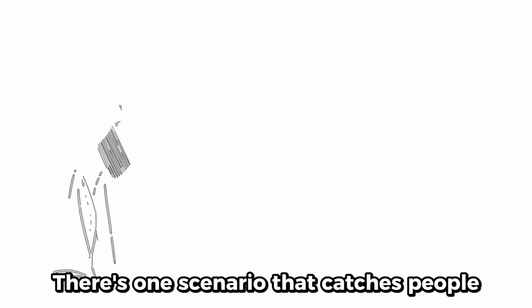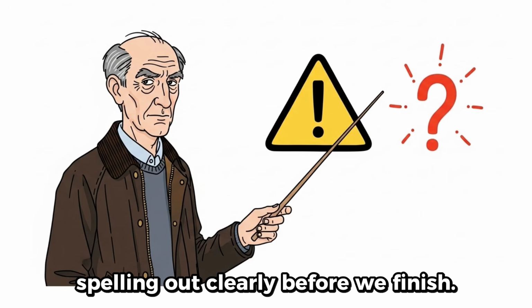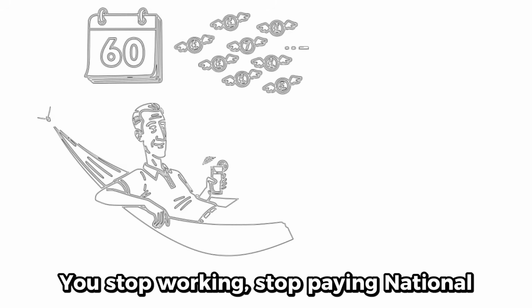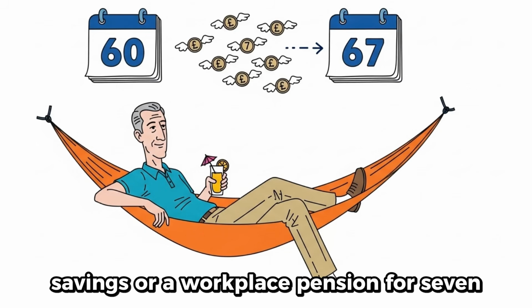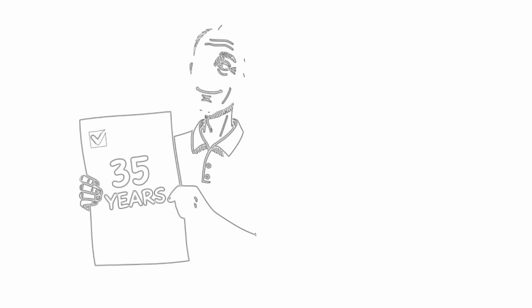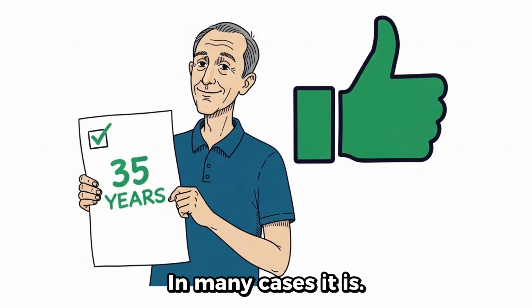There's one scenario that catches people particularly off guard, and it's worth spelling out clearly before we finish. Say you're planning to retire at 60. You stop working, stop paying national insurance, and you intend to live off savings or a workplace pension for 7 years until state pension age. You've checked your record, you have 35 qualifying years, and you assume that's sufficient. In many cases it is.